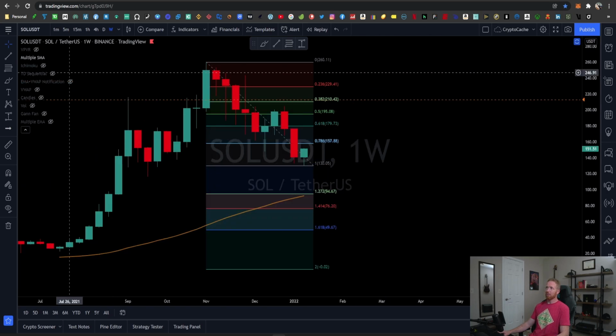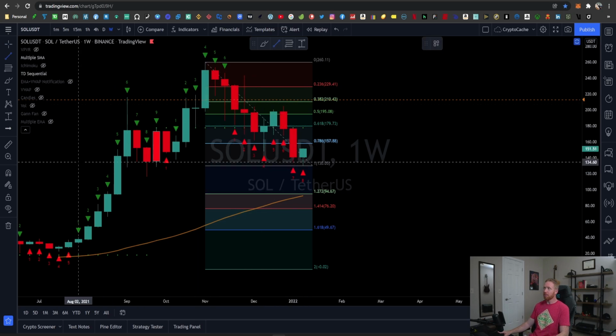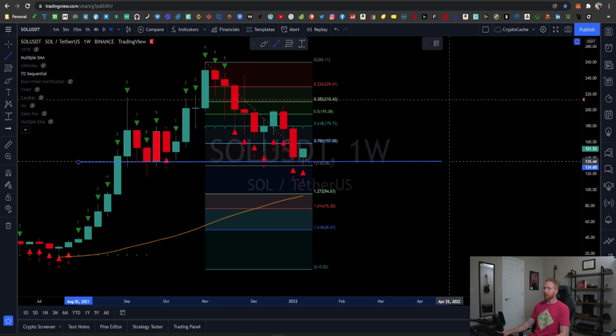In fact, the one thing I want to bring to your attention, I think I looked at this earlier, is we're at an 8 on TD sequential. So hypothetically, we've got one more week's worth of bearish continuation for Solana before we see a break to the upside. Not to say it won't continue upwards from here. It just tells us that we're almost at an exhaustive state, and the likelihood of it going much lower is fairly low.